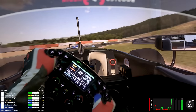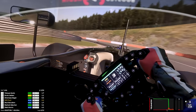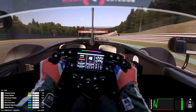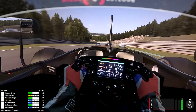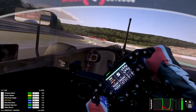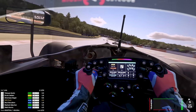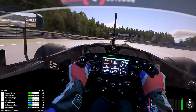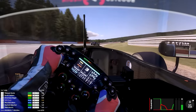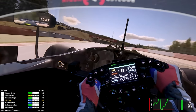Oh, a little lock up. No, oh, understeer again, come on. Gotta be so careful not to completely cook the tires too. We had that happen in Circuit of the Americas a couple of weeks ago, if you remember. Cooked my rear tyres and then had no pace the second half of the race.